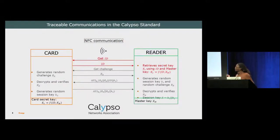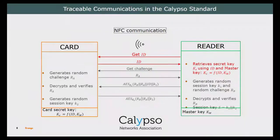The international standard for NFC-enabled authentication is called Calypso. All the transit pass protocols deployed across the world, from the London Oyster card, the Paris Pass Navigo, and the Octopus card in Hong Kong, are all based on this specification.